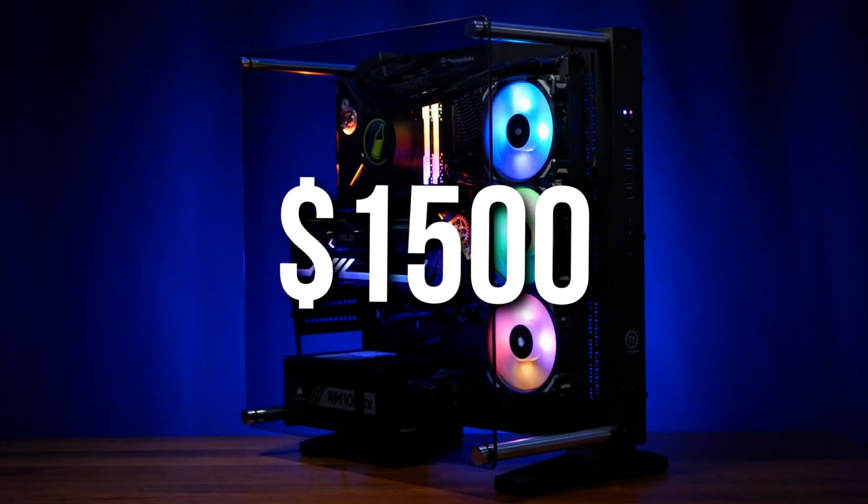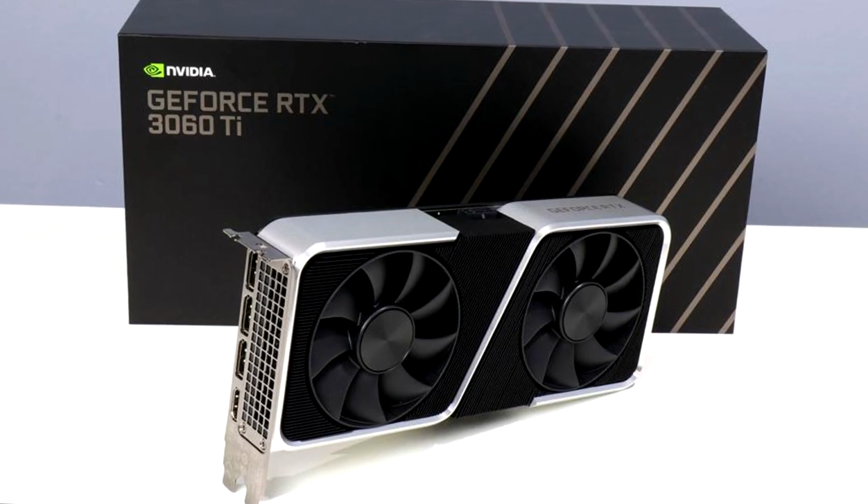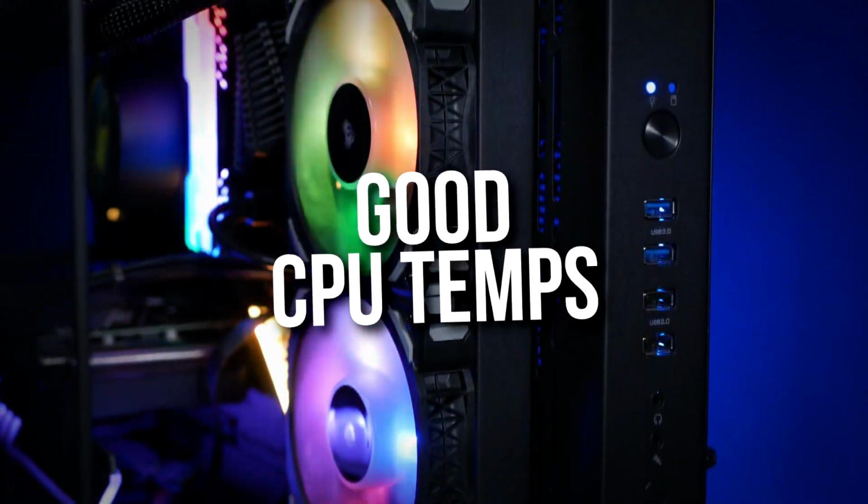What if I told you that for $1,500 you can get a gaming PC with the RTX 3060 Ti that has good airflow, a good processor, and also good CPU temps?